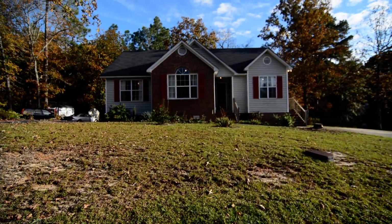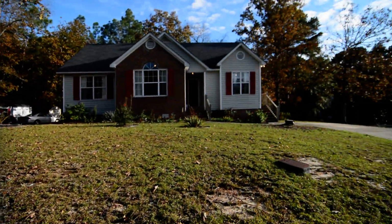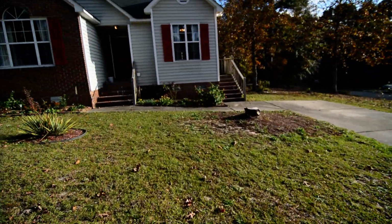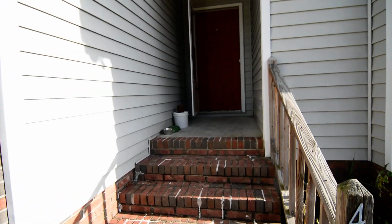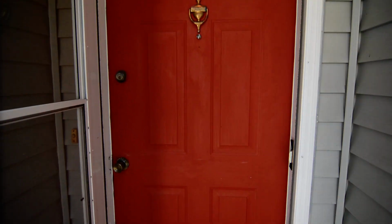You can see here you have a nice size front yard. The home sits on a large corner lot. There's a driveway on the right side here, a slight slope, parking for several cars. And there's a side door as well, but we'll enter through the front. So you have about 4 or 5 steps up into the covered front porch area. And then you go through your front door.